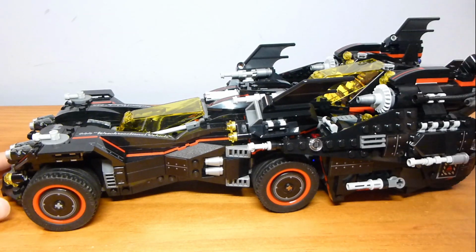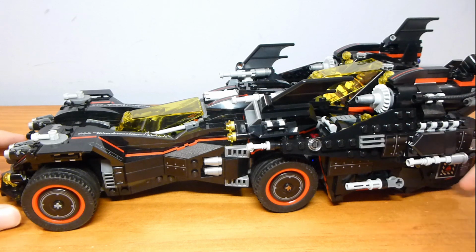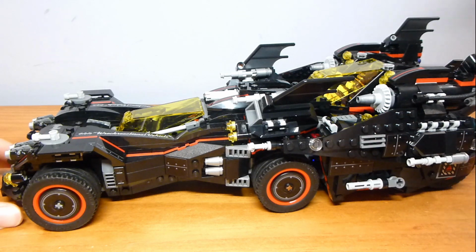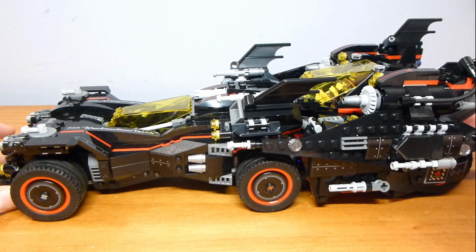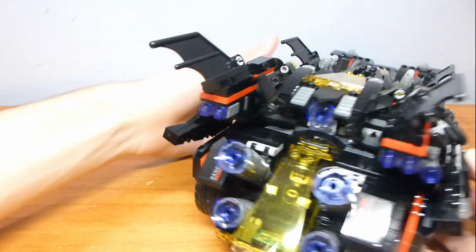I think that on its own, the Batmobile and the Bat Tank are both really well done. I think the Bat Tank is a little bit more complete just because you don't have that bat angle where it's kind of open like the Batmobile does. The Batwing is also, I guess, the most complete, but I'm just not very impressed by the design of it. If we spin this around from the back, this looks cool.